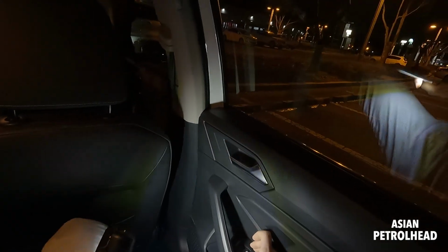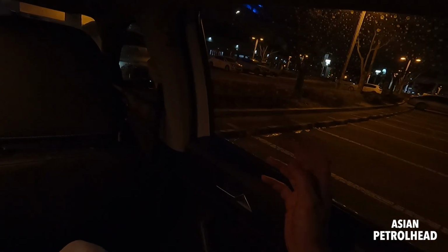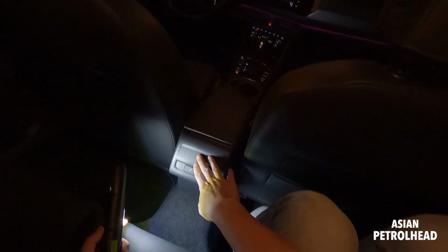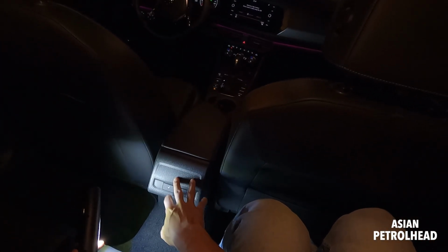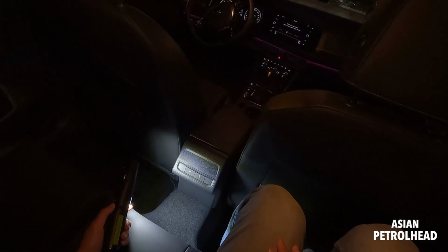Then we have a full automatic window for the second row passengers, and I wish it came down a little bit more, would have been better. We also have a water bottle holder here. We also have 3-stage heated seats for both second row passengers, and even Hyundai Elantra does not have it, so that's pretty unusual for compact cars. But I really wish they had a few vents back here, just simple ones, and at least one USB charging port would be nice.